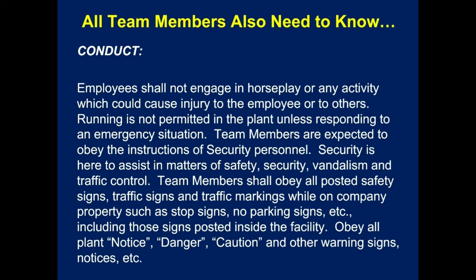Conduct. Employees shall not engage in horseplay or any activity which could cause injury to the employee or to others. Running is not permitted in the plant unless responding to an emergency situation. Team members are expected to obey the instruction of security personnel. Security is here to assist in matters of safety, security, vandalism, and traffic control.